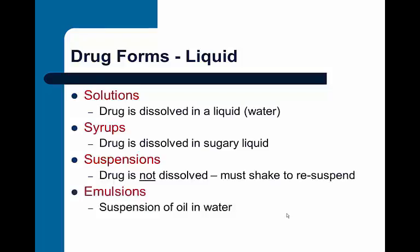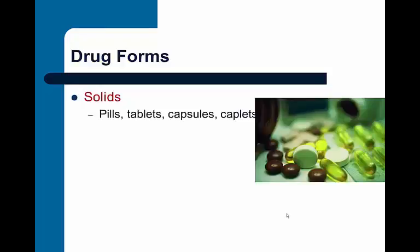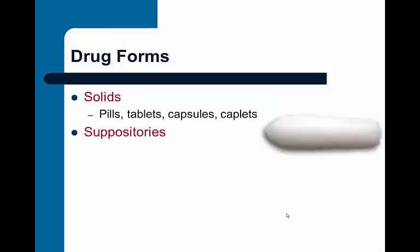Emulsions are a suspension of oil in water. The classic emulsion is salad dressing, but there are drugs that are suspensions of oil in water. Tinctures, spirits, and elixirs are various alcohol-based solutions. Solids come in various types: pills, tablets, capsules, caplets.